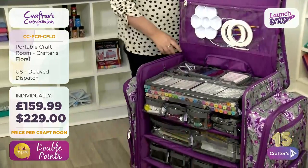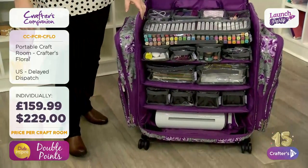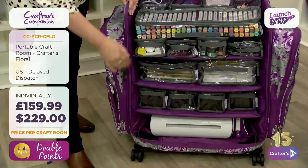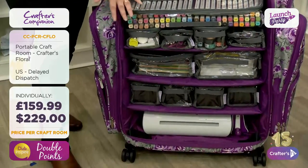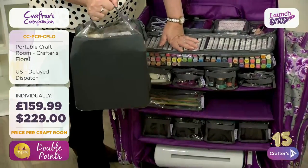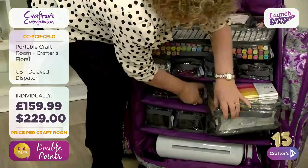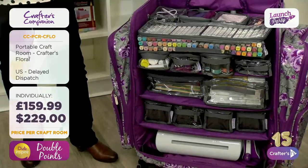Let me pull this back so you can see there, guys. There we are. You've got all of that available to you. You've got 1, 2, 3 really robust and strong shelves in here, which are Velcroed in place. You can see that the whole trolley is reinforced. And look at the weight we've got on each one of those shelves. These bags are packed with heavy stuff. Look how many 8x8 craft pads I've got in there. All of my paper, you know how heavy that is, in one of our storage cubes, fitting on one of those shelves. And you can see, no bowing in the shelf. So it really is very, very strong. I'm losing my breath.